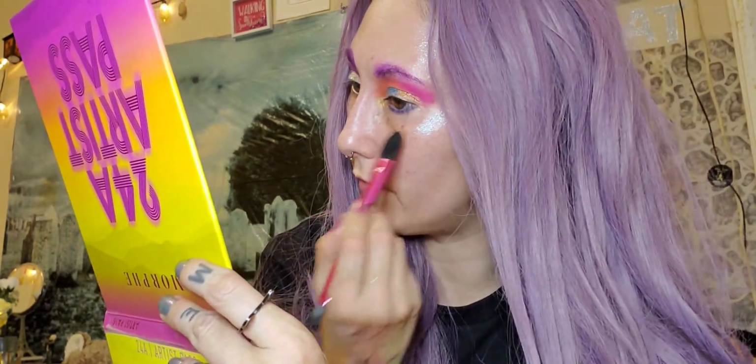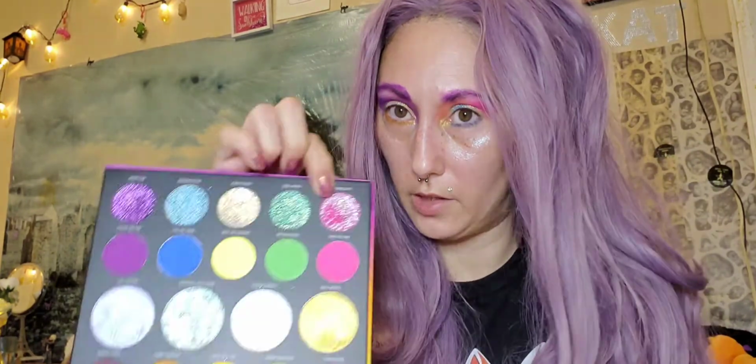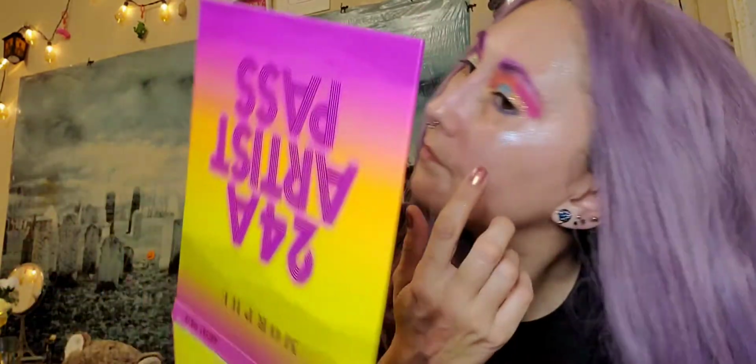Then just on the high point of the cheek, so like right here, I'm going to take that neon pink shimmer glitter, or the iridescent pink, Glitterly is the name of the shade, and literally just on the high point of my cheek. I take a week off and I forget how to explain myself. That's great.